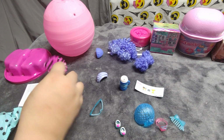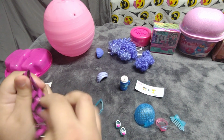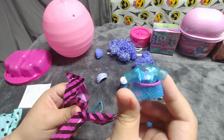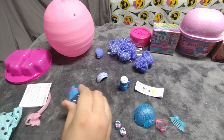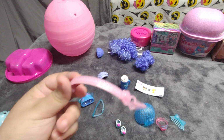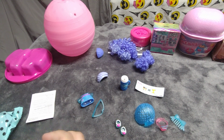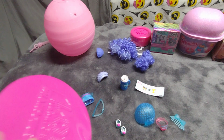I think that's the doll, so lo voy a dejar pa último. And here we have our outfit. La ropita. La ropa. Trae mucho. Okay, so I guess the ball can be turned into a purse somehow. We'll figure that out in a minute. Now that's the doll, so I'm going to open this.